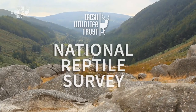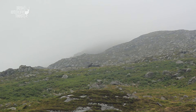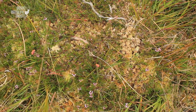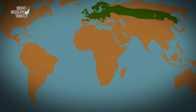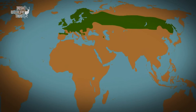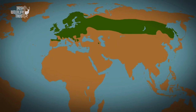Few people would think of Ireland as being home to reptiles. Our cloudy and often rainy weather does not seem ideal for cold-blooded creatures. However, we do in fact have one native species of reptile, the viviparous lizard. Otherwise known as the common lizard, this creature occurs in Central and Northern Europe, as far south as the Mediterranean, and east as far as the Pacific coast of Russia and Japan.